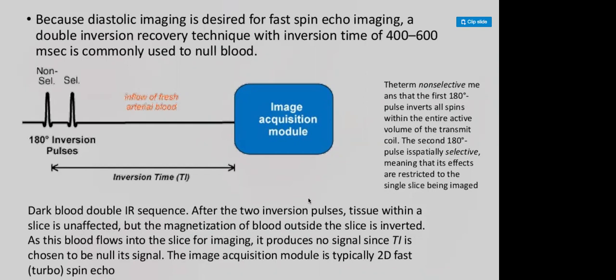So that's why sometimes we also have to understand what the dark blood double IR sequence is. After two inversion pulses, the tissue within the slice is unaffected, okay? But the magnetization of the blood outside the slice is inverted. As this blood flows into the slice for imaging, it is going to produce no signal, since the TI is chosen to null its signal. The image acquisition mode is typically 2D fast spin echo.